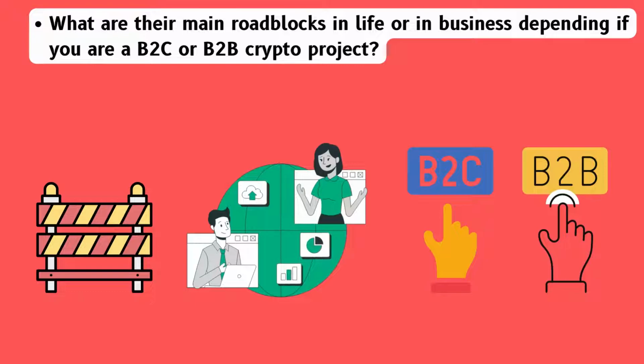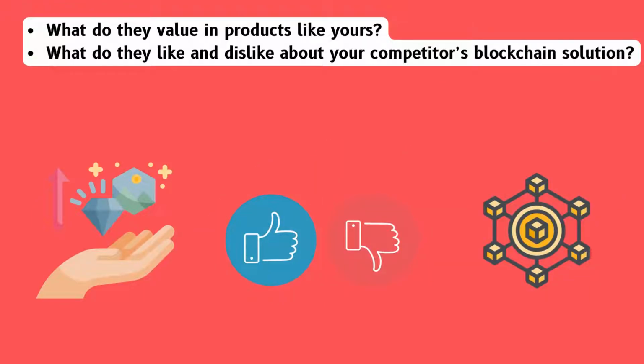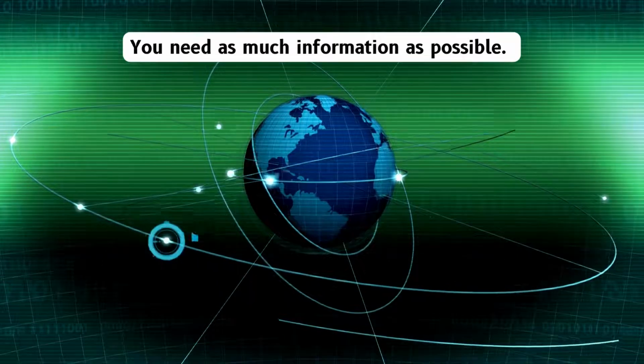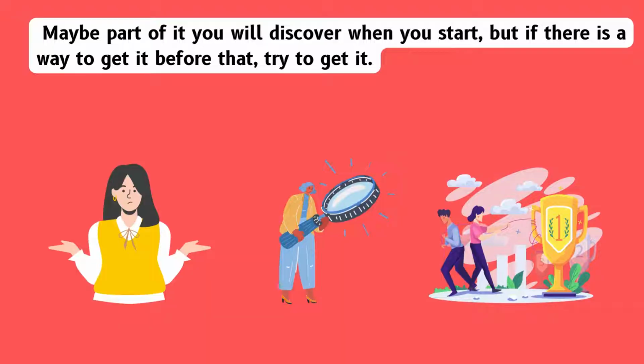What are their main roadblocks in life or in business, depending if you are a B2C or B2B crypto project? What do they value in products like yours? What do they like and dislike about your competitor's blockchain solution? What are their dreams? What are the fears, needs, and desires of your dream customer? You need as much information as possible. Maybe part of it you will discover when you start, but if there is a way to get it before that, try to get it.